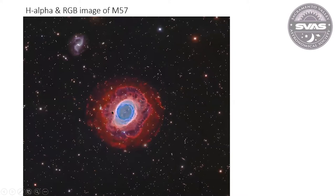It's one of the easiest Messier objects to find because it's smack dab in the middle of the two Lyra stars. And it's one of the first things I ever found when I first got back into this hobby, when I got my first 8-inch Dob. This is probably the third or fourth thing that I found. I believe the first one was M13, and then the Dumbbell, which will probably be next month's object of the month. Then this came right after it.